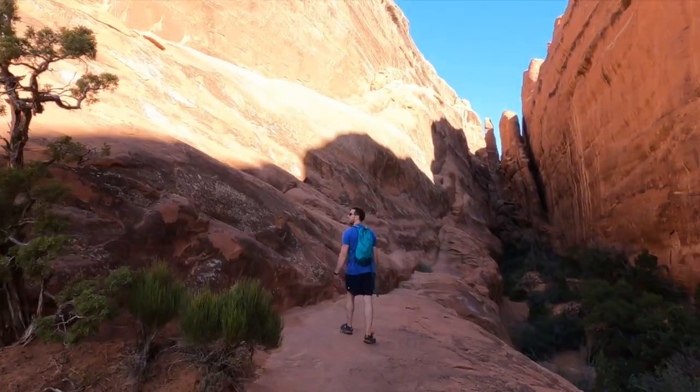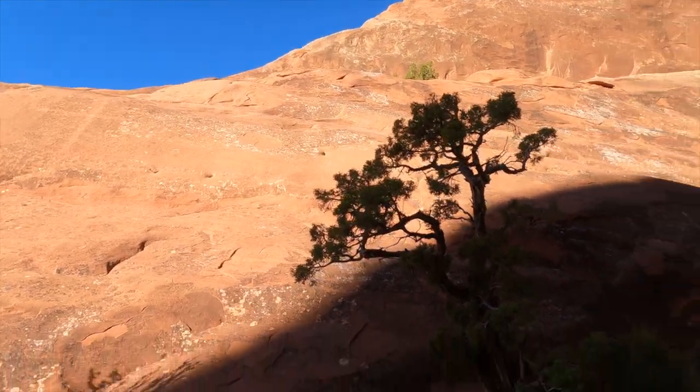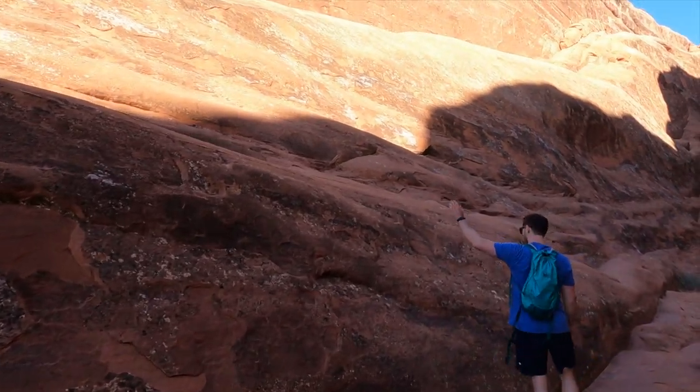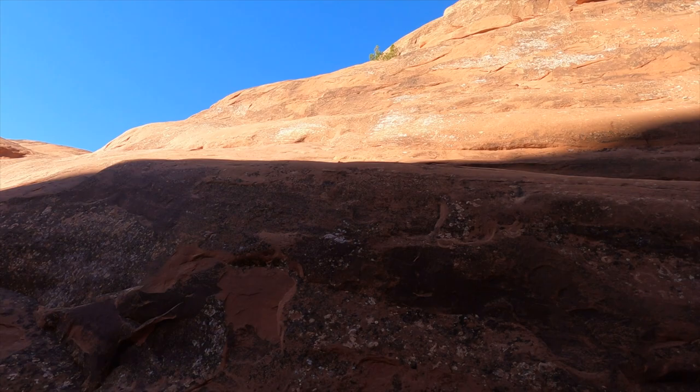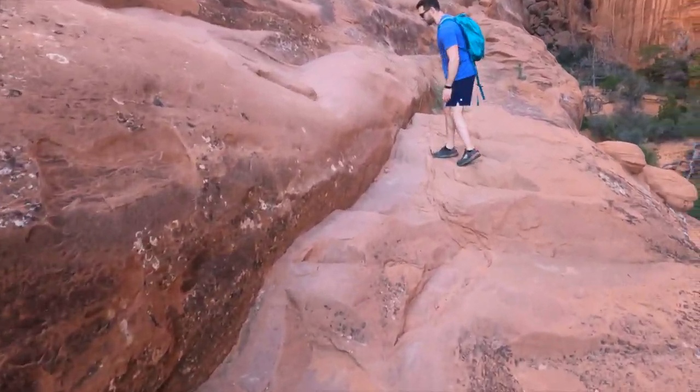I guess up this way? Right, that's what they say. Here's a rock, find the way you want to go up. It looks like maybe right here where it's slanted the most. Yeah, that's what I'm thinking. Nowhere looks particularly easy. That's looking sandy.